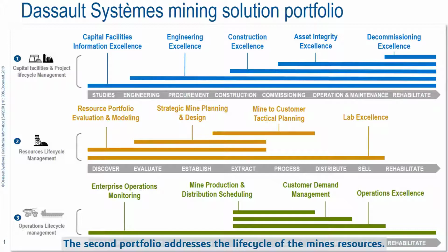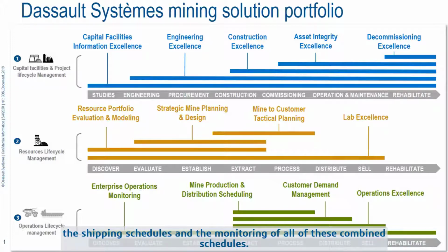The second portfolio addresses the lifecycle of the mine's resources. This includes the geological and resource models, as well as the mine designs and plans. And we're going to focus in on this area for the rest of the presentation. Finally, the third portfolio covers the life cycle of the operations that make up the mining business. So that includes things like the short-term mining schedules, the milling and smelting schedules, or the shipping schedules, and the monitoring of all of these combined schedules.